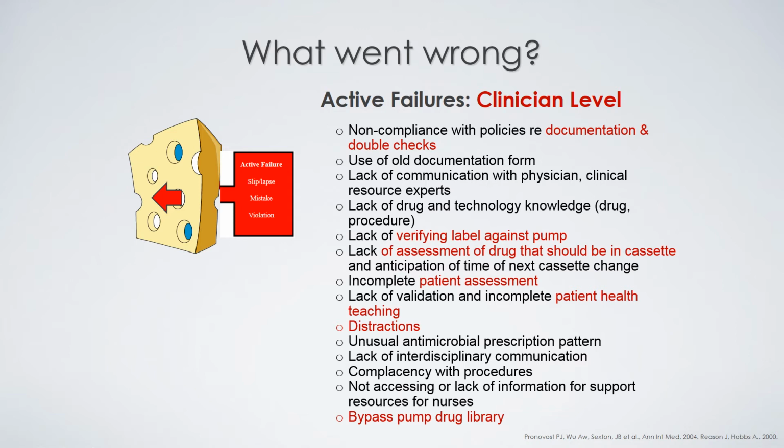Another factor is not understanding how concentration works in terms of mLs per hour versus milligrams per hour, or understanding the safe doses of drugs. Another incident revealed that the nurse hadn't checked to see if there was enough medication left in the reservoir before the next nursing visit. This led to a delay in therapy while awaiting a nursing visit. Again, lack of verification of pump settings is a contributing factor. And as we saw in the hydromorphone overdose case, inadequate patient and family health teaching and documentation can lead to errors not being intercepted, as well as bypassing the drug library.